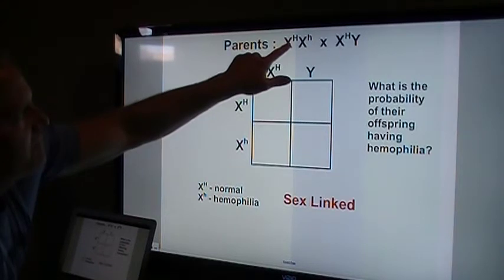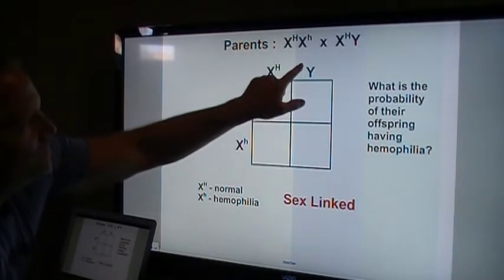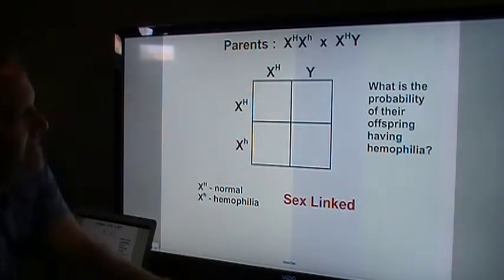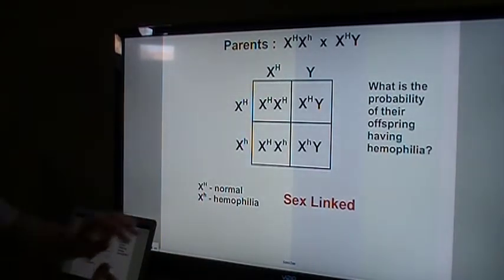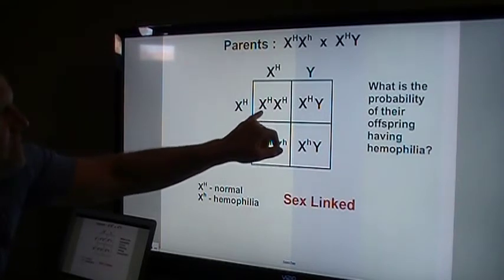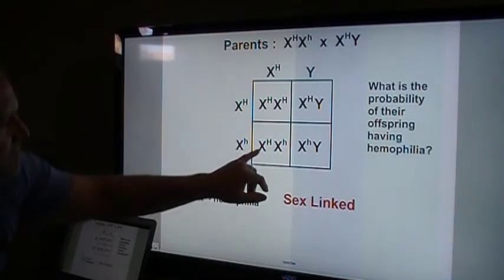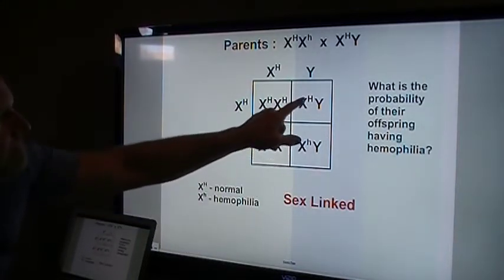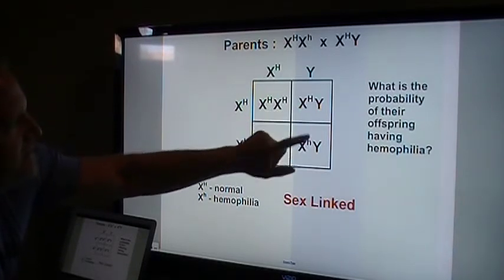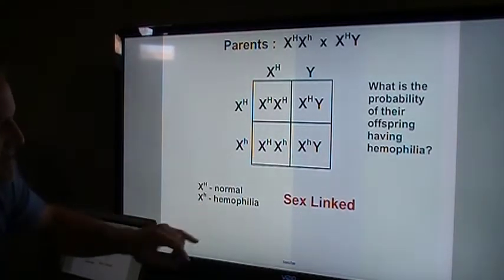Now again, mom can bring this gamete, or this gamete. Dad, this one, or this one. Who controls the gender of the offspring? Dad does. He's the only one that can bring a Y to the party. We put it in the Punnett square. Boom, boom. Female, because it's XX, big H, that's normal. Female, XX, big H, little h. Carrier, but doesn't have it. Normal. Male, XY, doesn't have it. Male, XY, with a little h, has hemophilia.